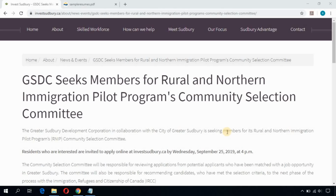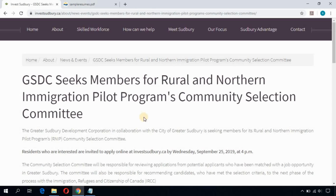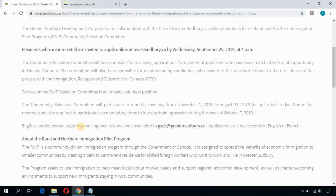Alright, so moving on to the next community, guys, is the Greater Sudbury Development Corporation. Now, in order for you to get a recommendation from this community and eventually become a permanent resident under the Rural and Northern Immigration Program, you guys must be able to get a job offer from an employer from this community. So for this particular community, in order to do that, you need to send or email your resume and cover letter to this email right here.